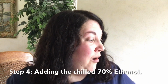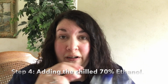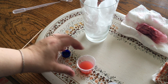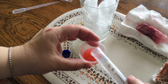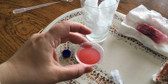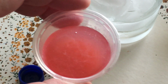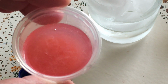So we are now going to take the ethanol, which we were chilling in our glass, unscrew the cap, and we're just going to gently pour it right in to our strawberry mixture. And almost right away, you can see some strange little white filmy things forming on the surface.